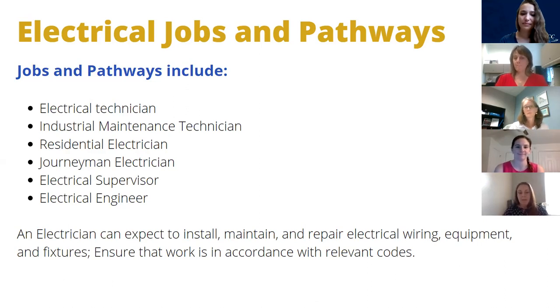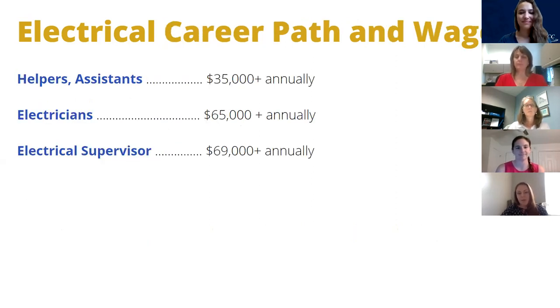So in a day, and this is just a very small window, but an electrician can expect to install, maintain, repair electrical wiring and fixtures, and ensuring that all of this works with the relevant codes. So starting out as a helper or assistant, you can expect to make $35,000 annually or better. Electricians, about 65 or more, and supervisors, 69 and higher. As Donna shared, again, this is information for our area, and we live in a commuting area. So if you are willing to travel, there's definitely a higher potential for earnings.